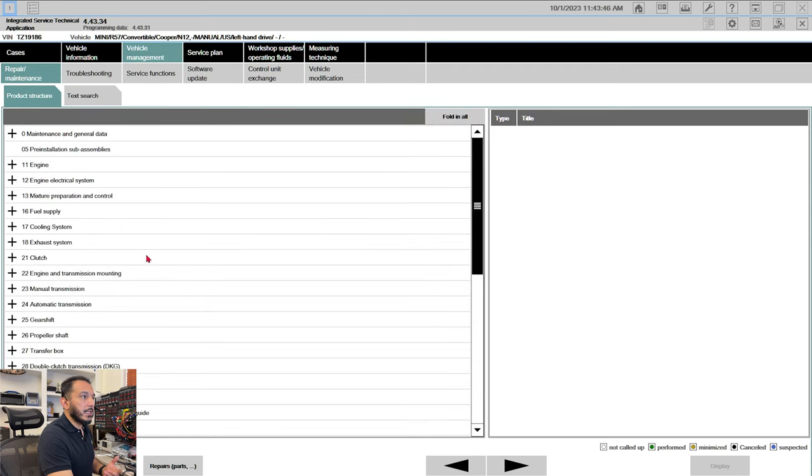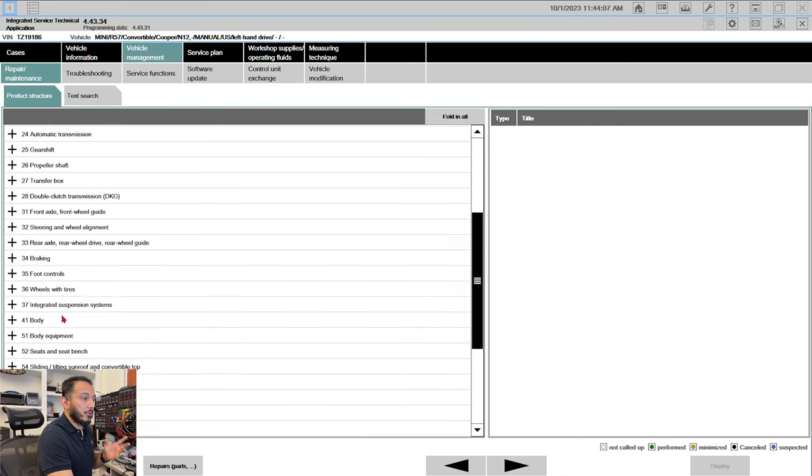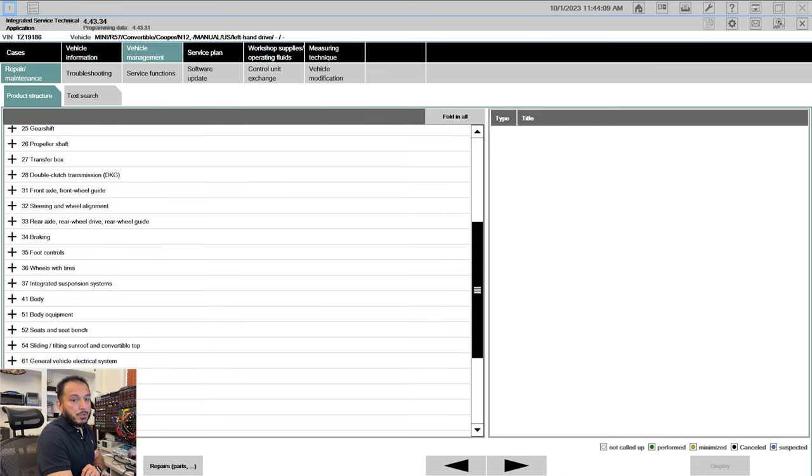As soon as you go there, the first thing that is going to be populated is repair and maintenance. You have every single thing you need in here to do a repair. So let's say I need to remove the oil pan. You will be getting familiar with these groups. These are the groups that BMW uses and has been using forever.